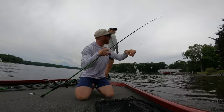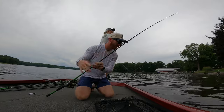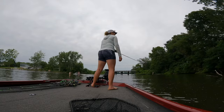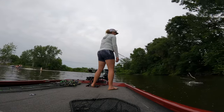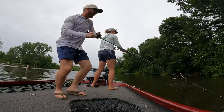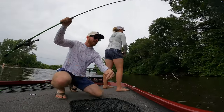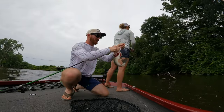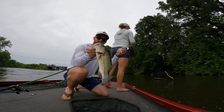That was right by that tree too that you caught the last one off of. I literally just threw right over it. I knew I could irritate him. All right. Yes! That is funny. On the top water. Buzzbait bass. Too easy. Right by the stumps again. It's like I throw this thing by any little tree and they just blow up on it.